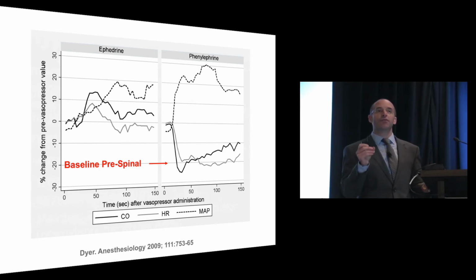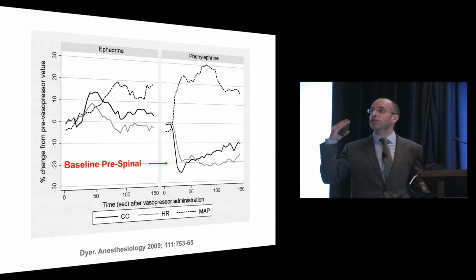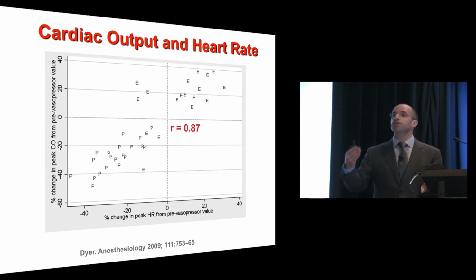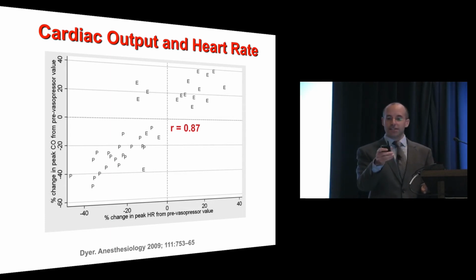So you now have a real-time cardiac output monitor in your operating room every day. It's your heart rate. And if you watch that heart rate, if the heart rate starts going up, you know there's a cardiac output response to your spinal, and you already should be treating the blood pressure before you even get the next blood pressure back. So we have a surrogate for cardiac output monitoring.